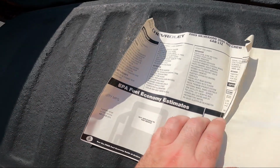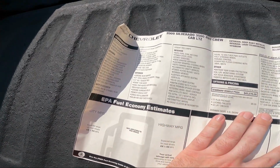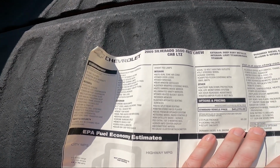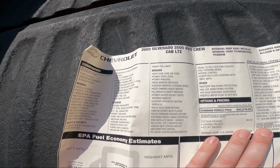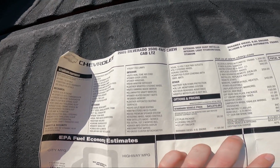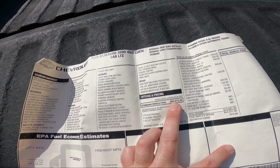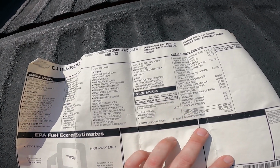7-inch wheels, tires, has the front tow hooks, the dual mirrors, all the basic stuff. Let's get up to the option packages. The standard price is $43,270.